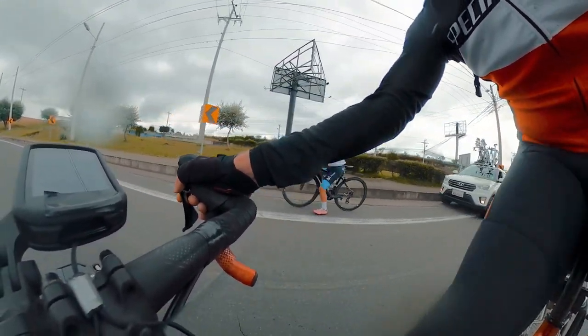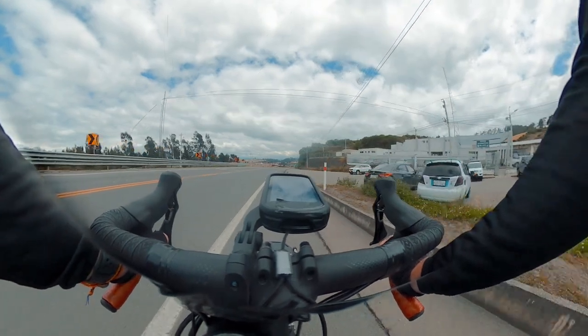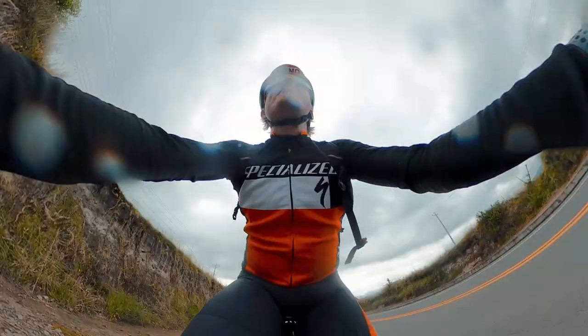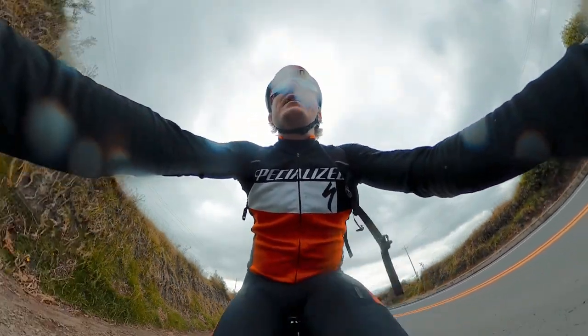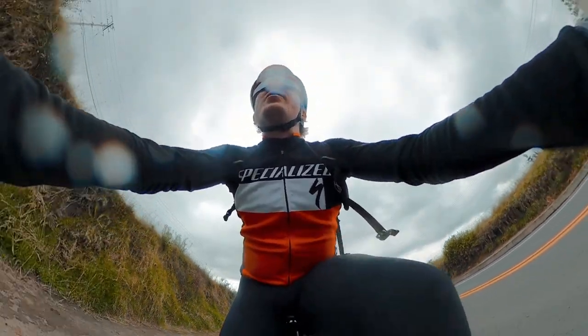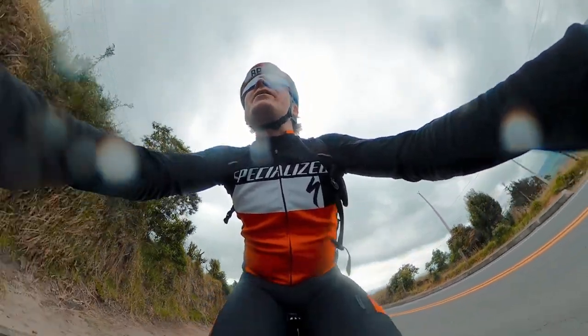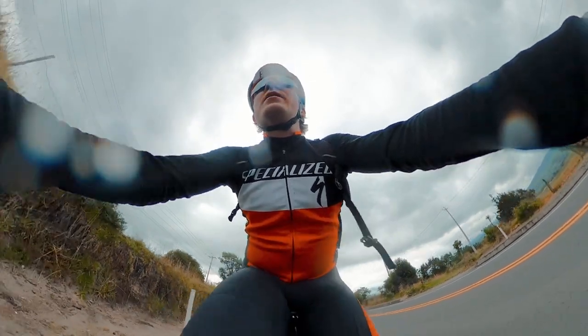Not going to have Carapaz in the time trial this year, unfortunately. He's focusing on the road race. As you can see, it's a little bit lumpy. And it's more than a little bit lumpy. There's some bigger hills further on this way, but the big one is behind me.